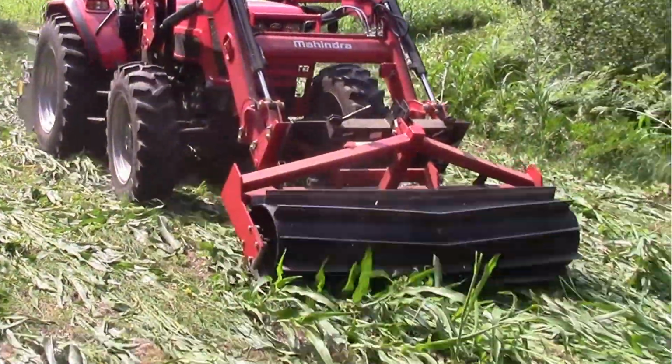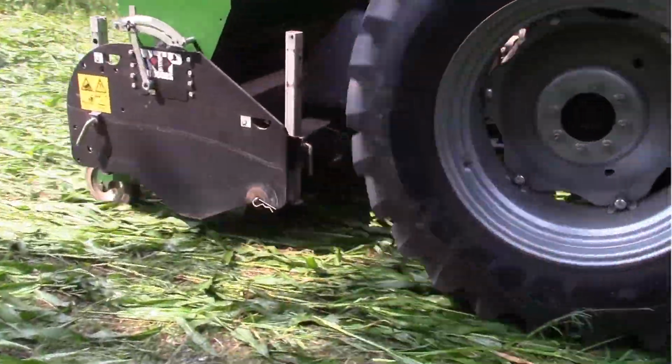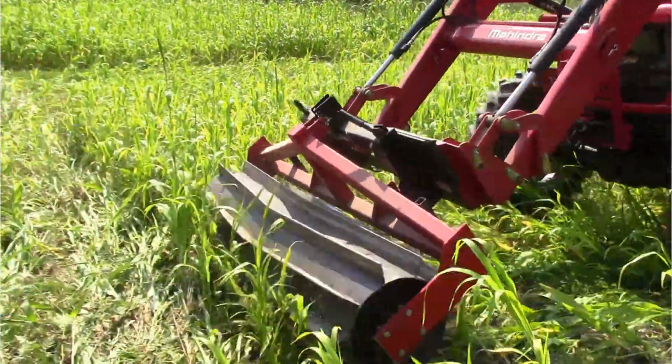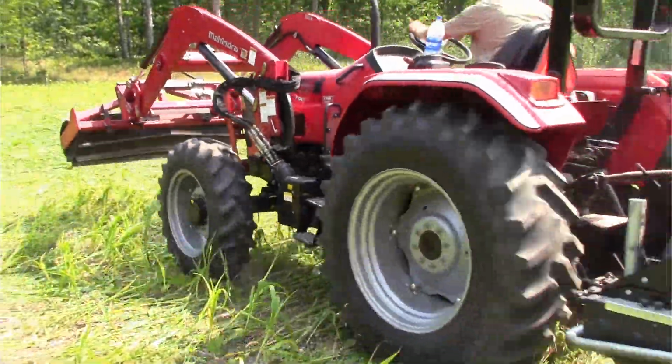So I had a drill come in again. The tractor had a crimper on the front, and he had a Genesis 5 on the back. And we just went ahead and crimped and drilled that way. And so now if we don't get a lot of rain here in the next week or two, I think we're still going to be okay, and it should turn out really well.